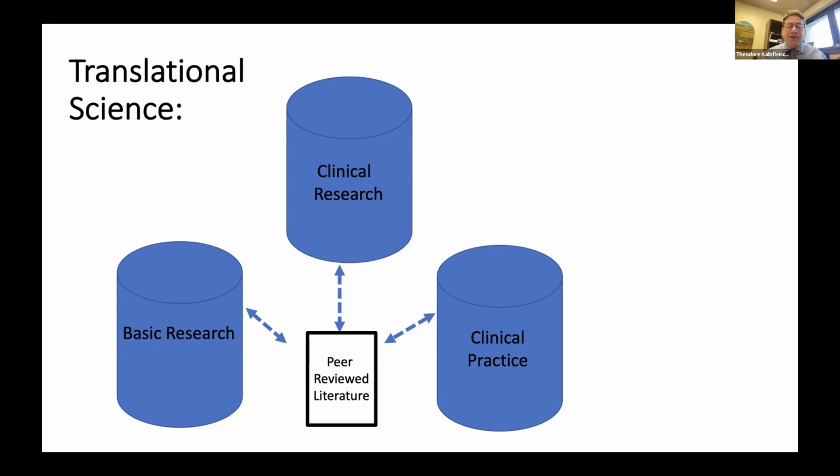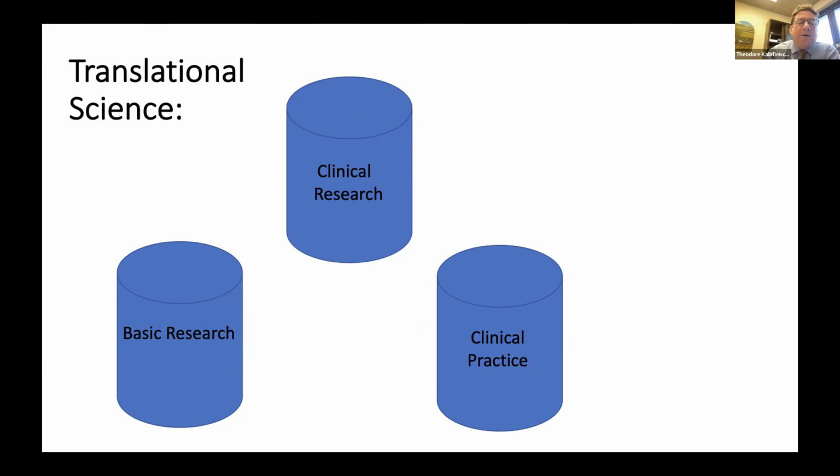The entire process of information exchange between these domains historically has relied on individuals from, say, clinical research reading a paper by a basic researcher, getting the idea that there is a drug that can be developed based on information derived in basic research, turning that into a drug or another treatment, testing that, publishing that, and then ultimately it finding its way, if it is effective, into clinical practice. So this has worked, but couldn't it be better?